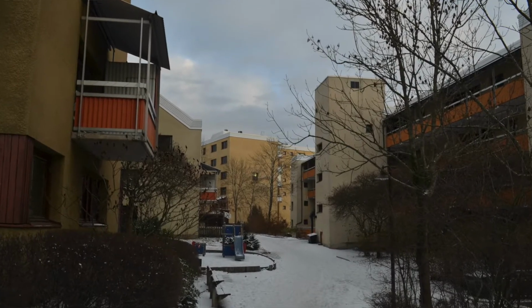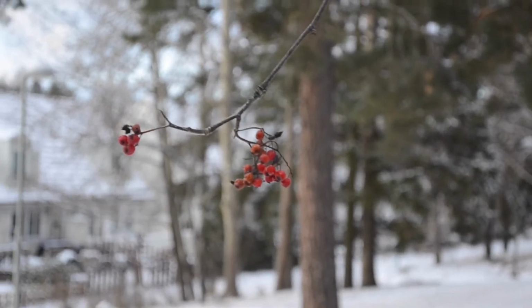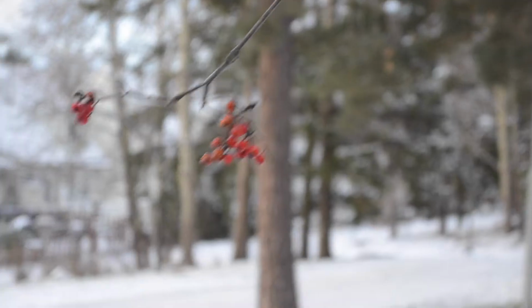Okay guys, so now I'm gonna put a sample footage of the video that I have taken with this camera, so you can check for yourself how the autofocus is gonna perform in video and how the video image quality looks like. Okay guys, now I'm gonna try to autofocus on these small berries and then we're gonna see how the background blur gonna look like.